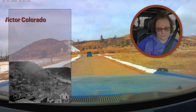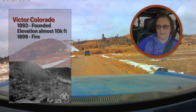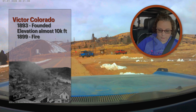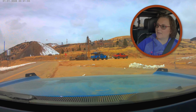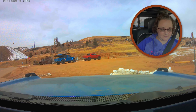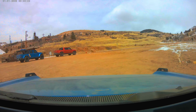The business district was destroyed in August 1899. And then when they rebuilt, like many towns like that, they rebuilt in brick. In the early 1900s, the population was 18K. That's when it was in its heyday of gold mining. The population declined beginning around 1918. And now they have about 400 residents.